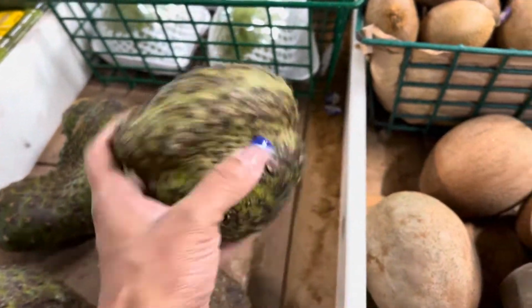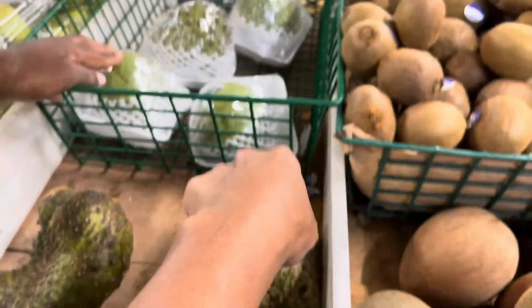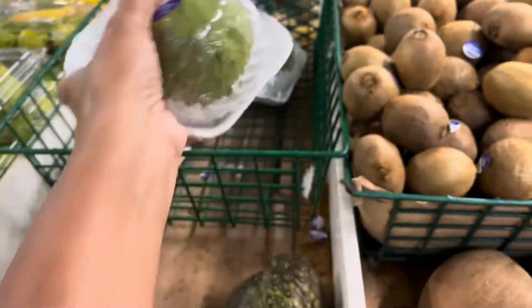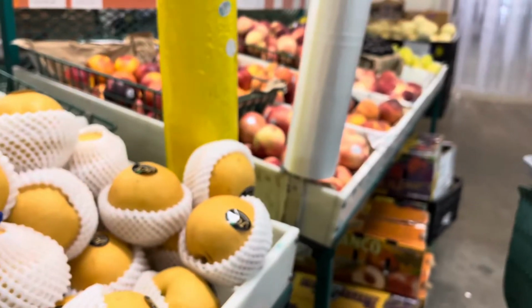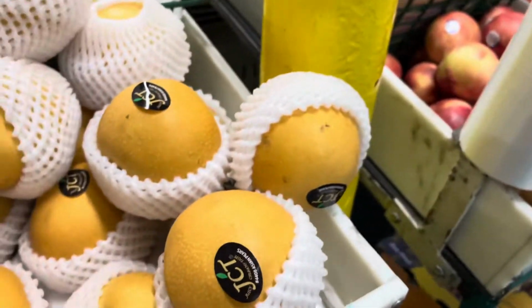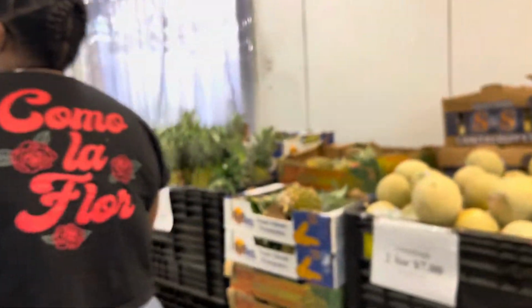These look a little bit rough. But that's good. You make that into a drink. I don't know what. Oh, what is that one? Actually, this looks like another soursop. A little different. This looks good. Why is it in this little styrofoam thing though? Of course your pineapples.